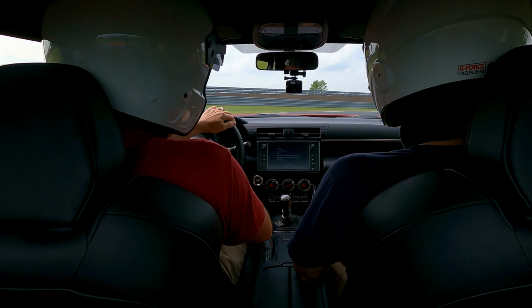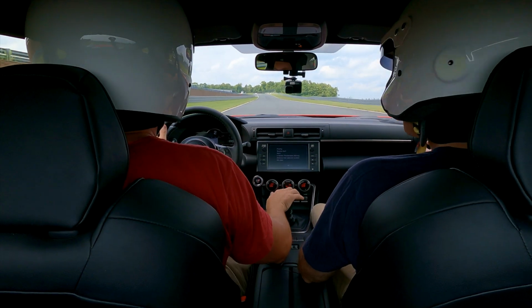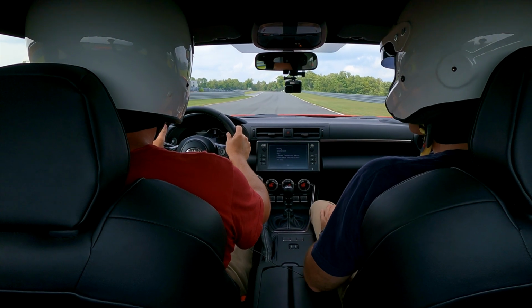Okay, so the headline: better. Better on the track, and also better on the street. I mean, it should be, but you can feel the motorsports breeding now. You can feel those tweaks now, which is great. And the thing I'm happy about is the fact that they haven't ruined anything.